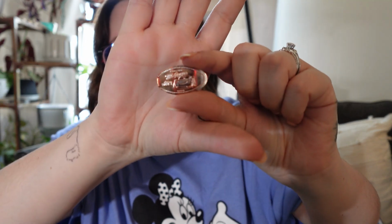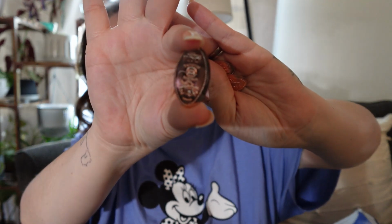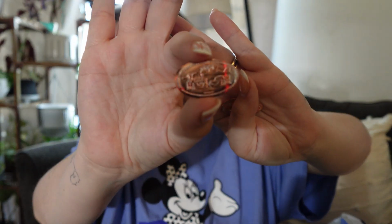is they don't sell any Lightning McQueen merch at all, which was so disappointing. So I did get her some pressed pennies. She may hate me for this, and that's okay. But it is a Lightning McQueen pressed penny, a Radiator Springs pressed penny, a Lightning and Mater pressed penny, and then just a Mater pressed penny.